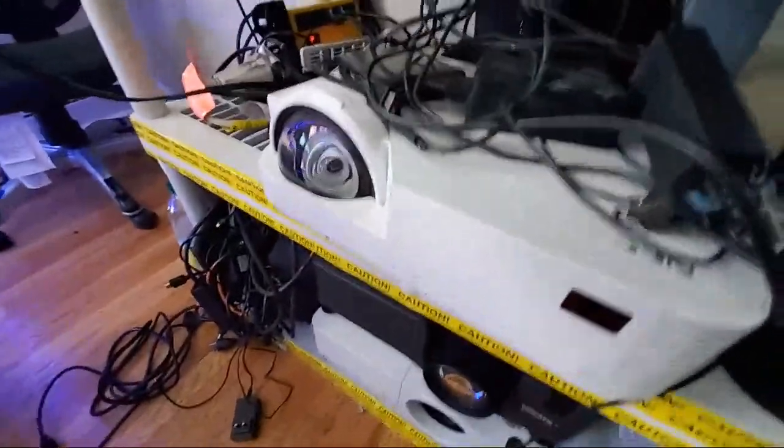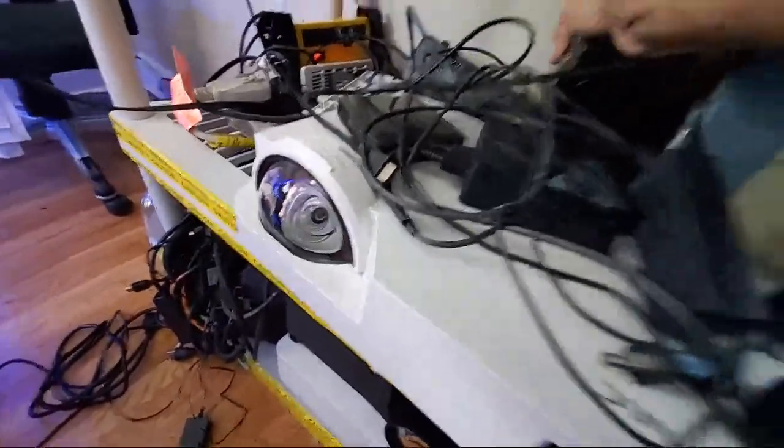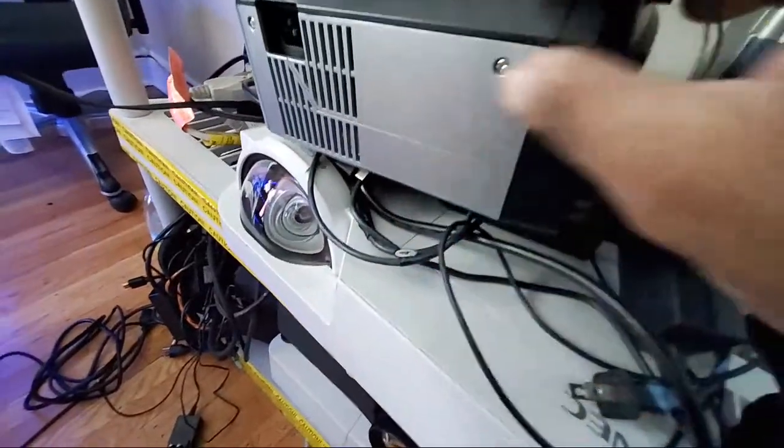I'm going to my projector section over here. These are all the projectors I own, some of them. Ouch. What the heck was that? I've got more than this, but these are some of the projectors I own. I need this one. This is a good one for work.